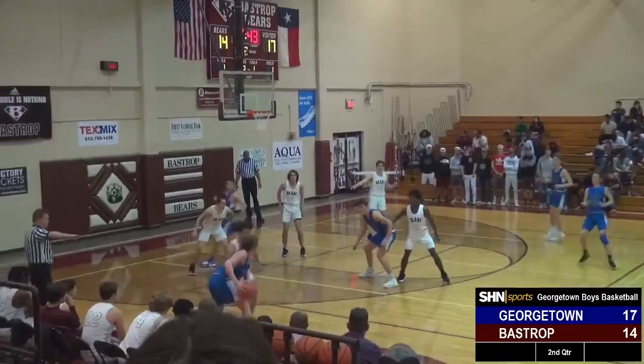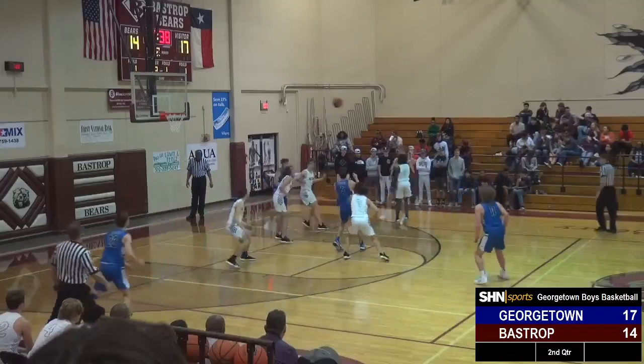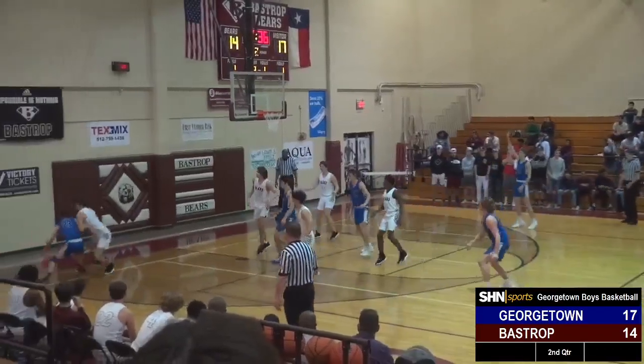Left wing is Champagne. He has the ball there. Up top to Thomas. Right wing Waring. Waring dribbles down. Now skip pass. Left baseline to Thomas. He tries to drive.